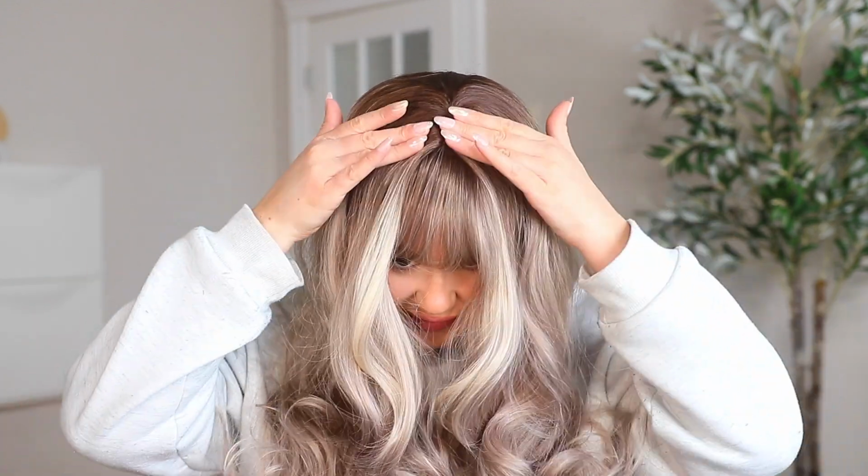The bang section, you can see I put it to the side a little bit because it's a traditional bang. It's not a curtain bang or anything. If I put it straight across, it's that straight across type of bang. So yeah, this is what she's looking like. She also has the fake scalp as well.